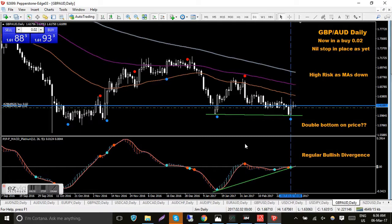Pound Aussie, let's have a look here. I'm in a buy on the daily, and I think I'm going to sell on the 4 hour, yep, so I've sort of hedged my bets here. I think I'm locking in a minus 40 pips loss so far, but early days.